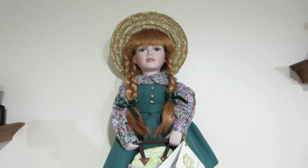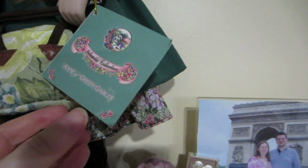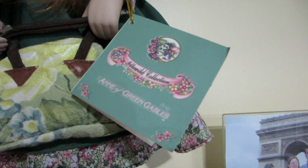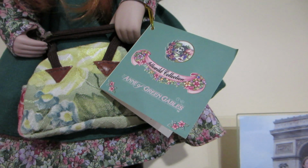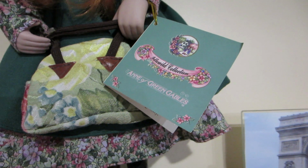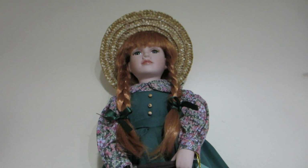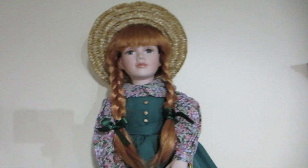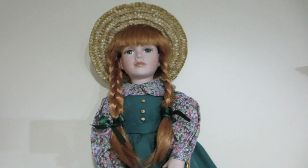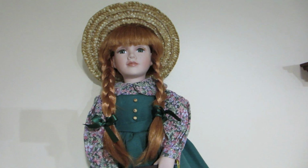So the next porcelain doll is Anne of Green Gables. She is an official Anne of Green Gables doll. As you guys probably know, I'm sure I've mentioned it before, I'm a huge Anne of Green Gables fan. I love the 80s version of the movie with Megan Follows. That's where I was introduced to Anne of Green Gables, and my mom, my grandma and I used to watch the movies all the time when I was a kid. And even to this day, I almost know all of the movies line for line. Because I've watched them that many times.